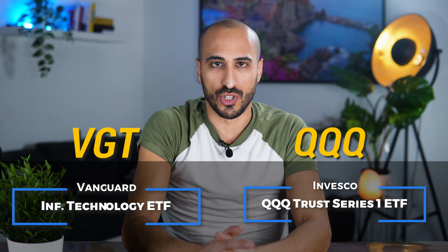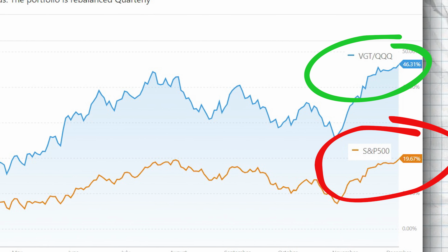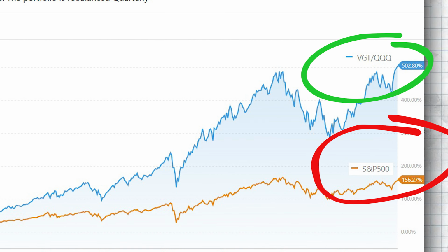I'm talking about VGT, the Information Technology ETF by Vanguard, and QQQ, the Invesco QQQ Trust Series 1 ETF, which is the fifth ETF in the world per assets under management and embraces the whole growth sector. Both of these ETFs have outperformed the S&P 500 index both in the short and in the long term. So today we're gonna discuss which one of these ETFs is a better buy.